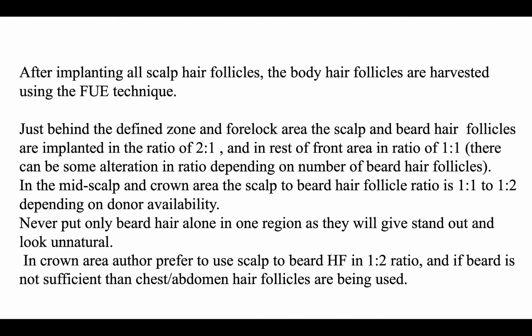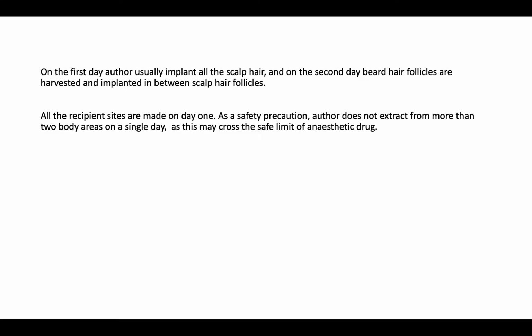And I realize if you put more beard hair, of course not all alone, along with the scalp hair, they will give a better illusion because the beard hairs are curly, they are round, so they give you more fullness in the crown area. On the first day, I usually implant all the scalp hair, and on the second day, beard hair follicles are harvested and implanted. As I said, all the recipient sites are created on day one.